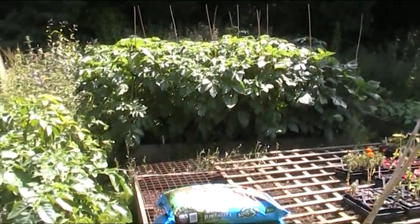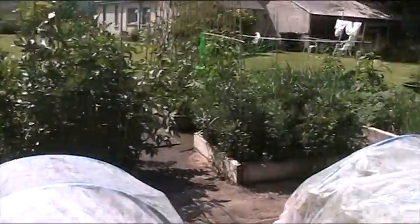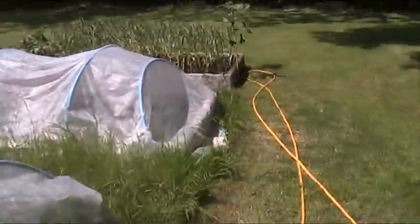We're doing really well. Great spuds this year. I think everybody's getting good spuds this year. The broad beans are good on both sides. I'm going to show you.